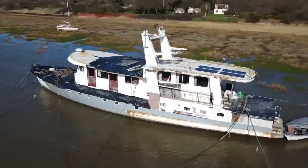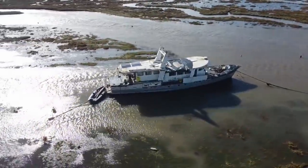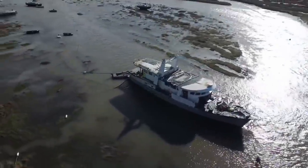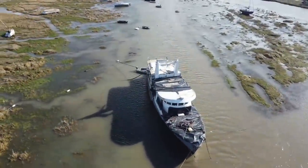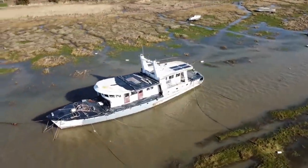Come along, come along. Welcome to our boat tour. This boat is a 1943 Harbour Defence motor launch. Well, she was, but in the 70s and 80s she was converted to a luxury yacht. Unfortunately, she's been left and she's deteriorated over the years. So our mission is to get her back to how she was. So we're going to show you inside today. Please bear in mind, she is a work in progress.